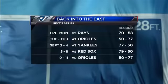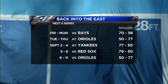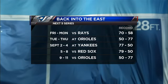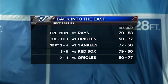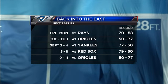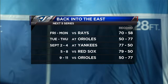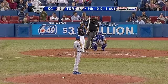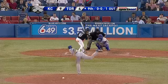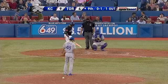1 out. Take a look at the next 5 series. Tomorrow night, we mentioned the Rays are in town for 4. Then we'll go to Baltimore for a 3-game series. 2 night games and Thursday afternoon before going to New York for the Labor Day weekend series against the Yankees. And then Red Sox, Orioles right back here at Rogers Center. Back to the East. And whenever you're facing the Yankees, Red Sox, Rays, you know you're going to see some good pitching. It's usually Jon Lester, CC Sabathia. Well, the guy now that's pitching so well for the Red Sox is John Lackey. How about that? He's really turned his season around of late.